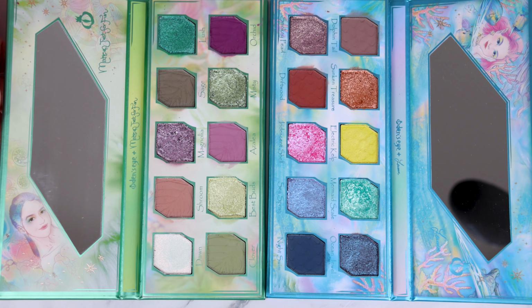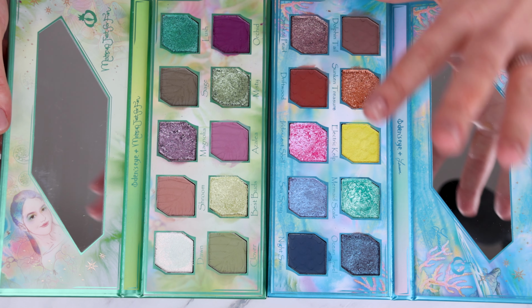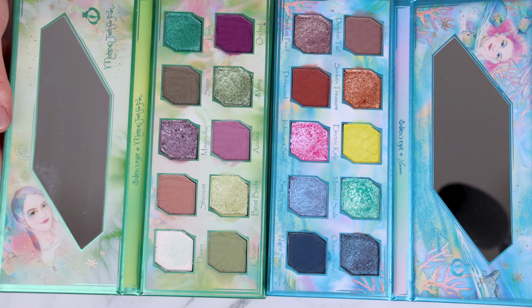Now let's go ahead and create looks. I'm gonna do Flora first and then Sea Talk. I'm having a very hard time choosing what colors to use because I wanna use them all. I have primed my lids, already using my NARS Smudge Proof Eye Primer. So we're ready to get into it.